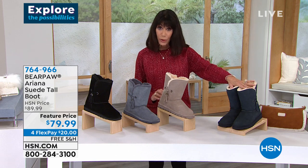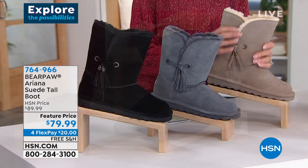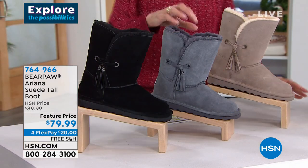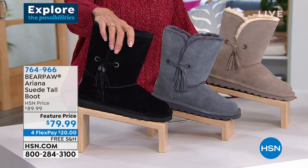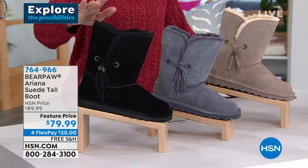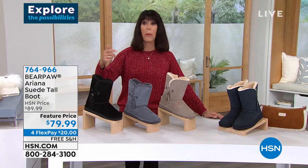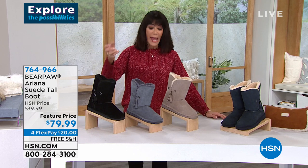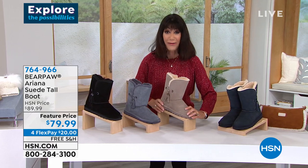We have the navy blue. We have them here in that gorgeous stone color. So the stone is going to be your beautiful neutral. Here we have them available in charcoal. And then finally in the black. What do we love? We love the never wet technology, which means you can be out there in the ice, in the sleet, in the mud more than anything. And even drop that glass of wine and it's going to bead up and roll right off the boot.